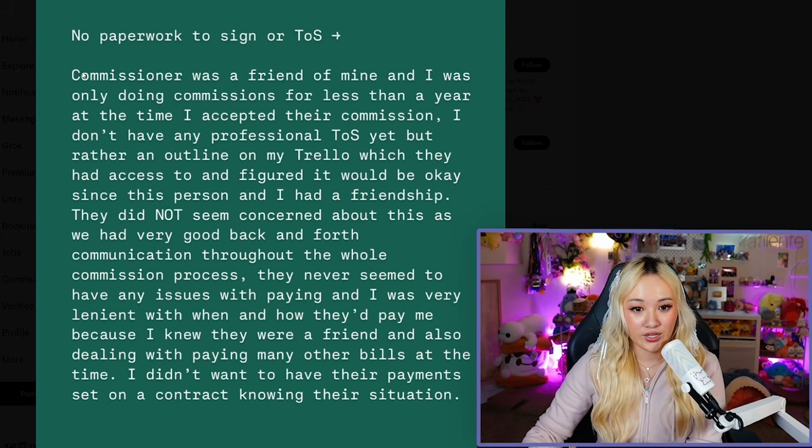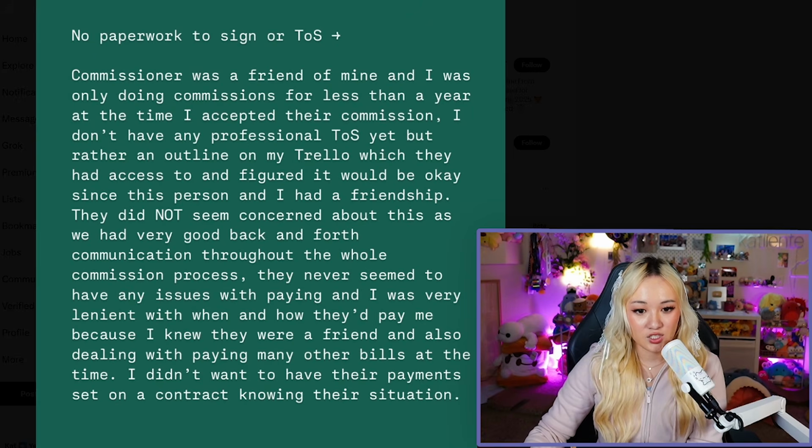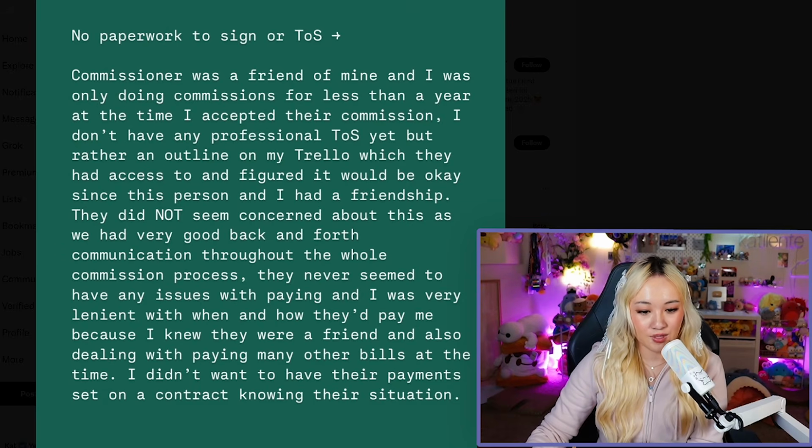And FRF writes, no paperwork to sign or TOS. The commissioner was a friend of mine and I was only doing commissions for less than a year at the time. I accepted their commission. I don't have any professional TOS yet, but rather an outline on my Trello, which they had access to, and figured it would be okay since this person and I had a friendship. They did not seem concerned about this as we had very good back and forth communication throughout the whole commission process. They never seemed to have any issues with paying, and I was very lenient with them on when and how they'd pay me because I knew they were a friend and also dealing with paying many other bills at the time. I didn't want to have their payments set on contract knowing their situation.